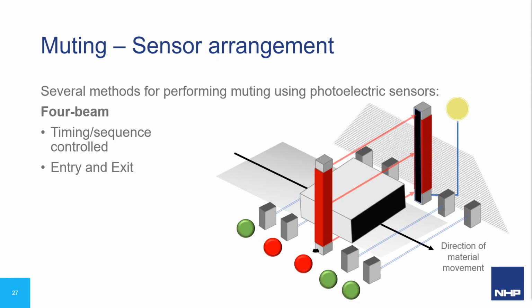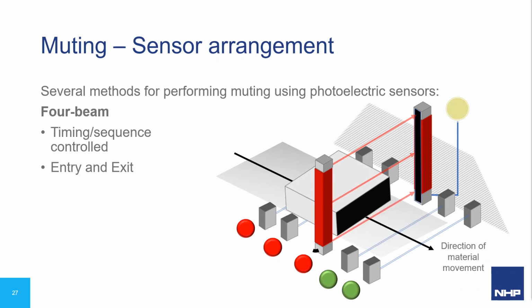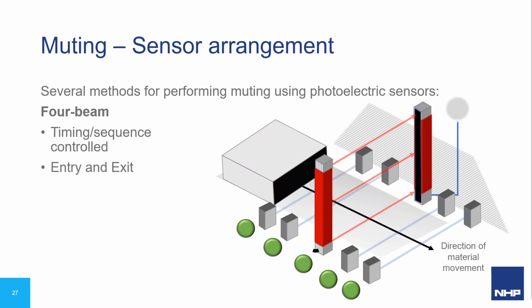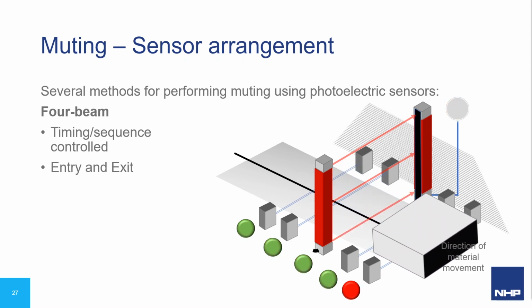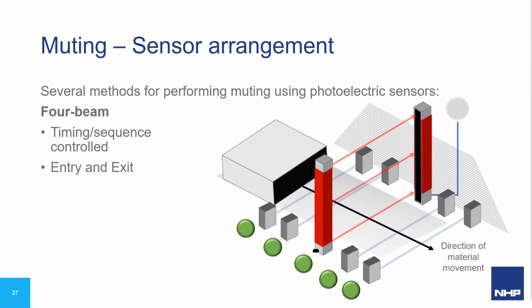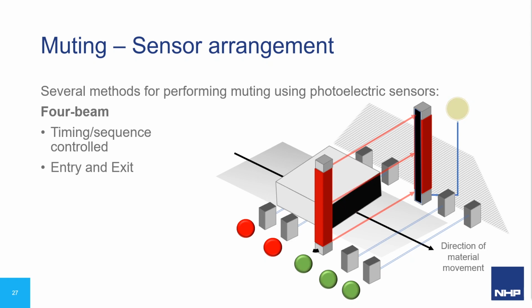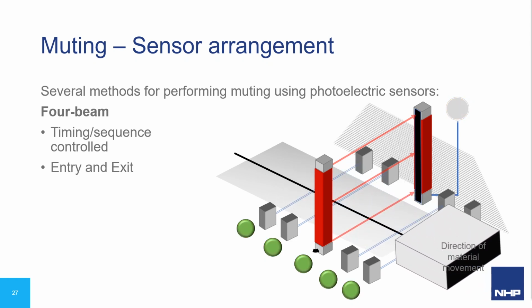A four-beam arrangement consists of two sensors inside and two sensors outside the light curtain field. This works in the same way as a two-beam L-type, but allows for movement in both directions. This system also relies on the correct sequence and timing of the sensors and light curtains in order to initiate, maintain, and terminate the muting function. The spacing of the beams as well requires that there is at least one muting sensor detecting the material as it passes through and ceases muting once the material has left the light curtain field.